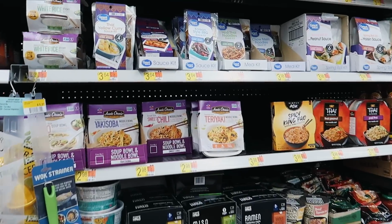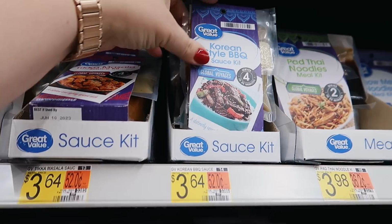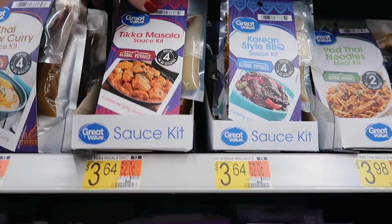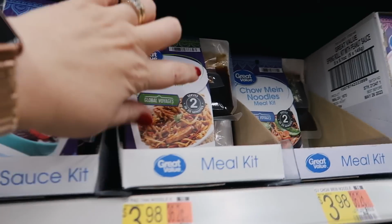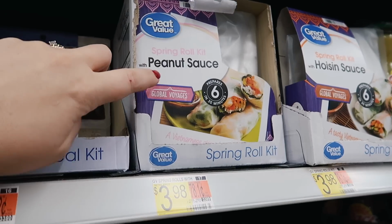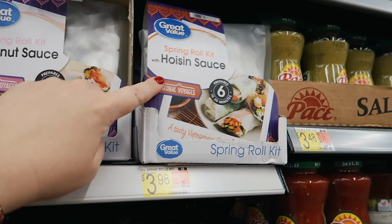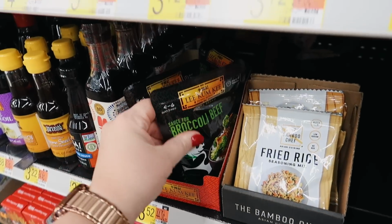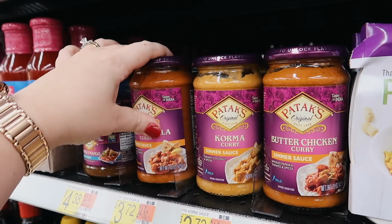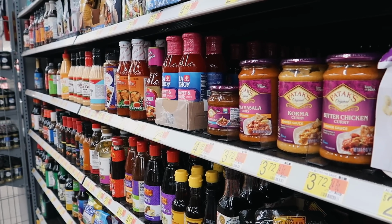Okay, so definitely also check out the convenience meal kits that Walmart has. They have a ton here in the Asian aisles. So they've got a tikka masala kit, Korean style barbecue, pad thai, chow mein, spring roll kit. I've purchased this before and it's really convenient and really delicious. And then they have a hoisin spring roll kit as well, but tons of different options, like make broccoli beef, korma curry sauce, all kinds of stuff. So don't sleep on that kind of stuff either, because you could put a super quick meal together with some of these seasonings.